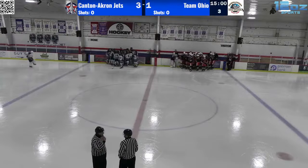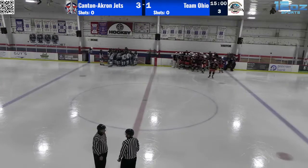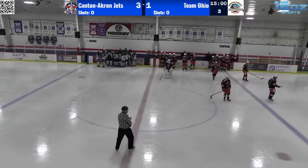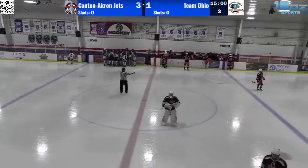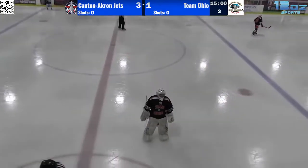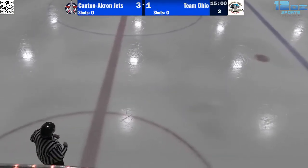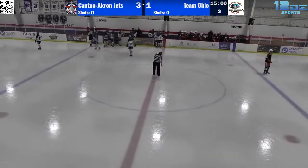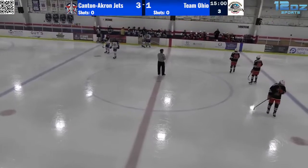First period goals belong to Boston nicely. Got the icebreaker for us. Second goal followed up less than a minute later by Tyler Benson. And then it was Lucas Black, timer off the face-off. We get 3-0 CAK at the end of the first. Only goal of the second period belongs to Kyle Irving, a one-timer from the front slot. That's how we got our 3-1 score.